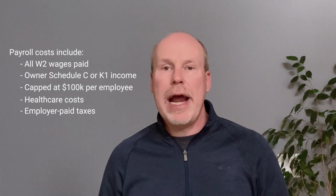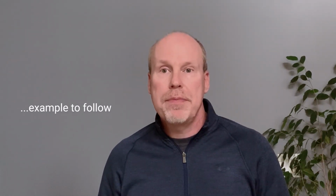So you take that last year or trailing 12 months, they'll do either one, and you divide those costs over that 12-month period by 12, and that gives you your average per month cost. You multiply that times 2.5, and that's the amount of the loan that you're going to potentially get.